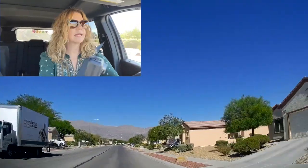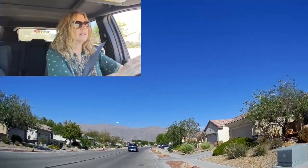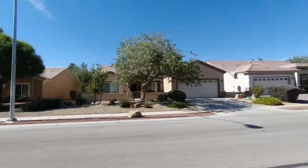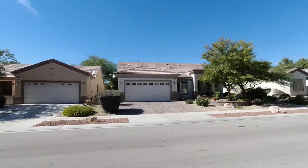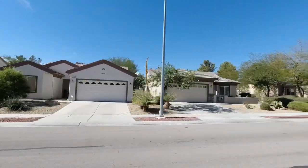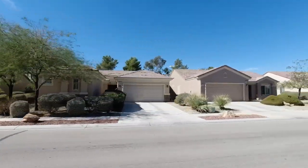But I'm gonna stop for a second, pull over so this guy can go past me. I'm gonna take video of the home so you can see it while I have a good stretch of homes without anything. Last time I was here, I did a video. It was trash day, so it's kind of actually nice not to have the trash cans in the way while I show you what these houses look like. They're all very nice, modern looking. They're not as old as Sun City Summerlin.